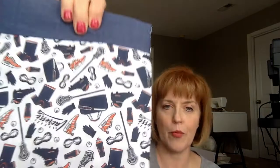The first thing that I finished was a Christmas gift for my oldest nephew. It was his pillowcase here, and I've already talked about where I purchased this fabric from in this video up here that I'll link above, so you can go ahead and look at that if you're interested in that fabric. This is lacrosse fabric. He is a lacrosse player. He is in high school, and so I'm hoping that he's not too old for this, because I've been doing pillowcases for him ever since he transitioned from the crib to his big boy bed.